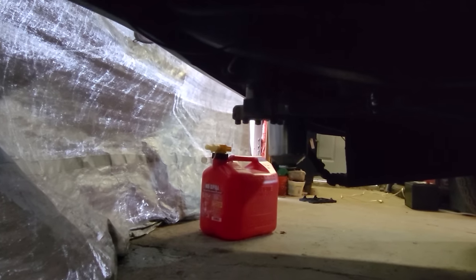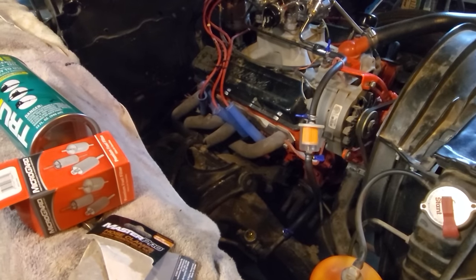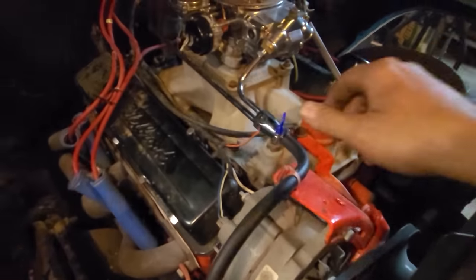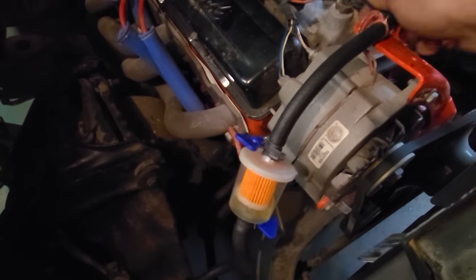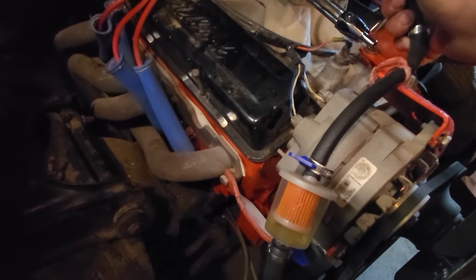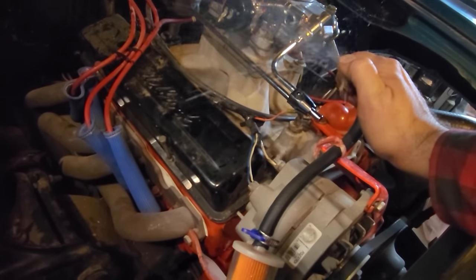I need to prime that. I bet I do. Could have some air in there. Oh, there it went. Come on. There we go. I'm gonna crack this. Probably a good amount of air. Well, just being stubborn. Not a lot of leaks. See?